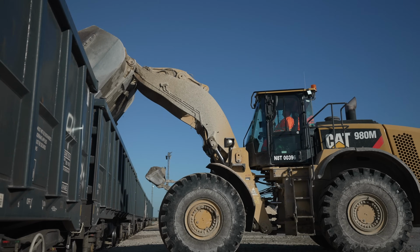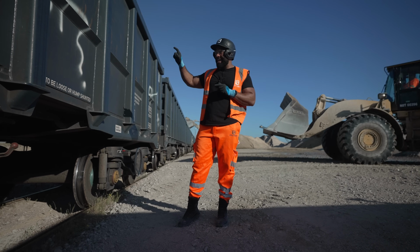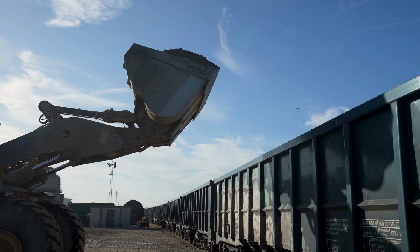Now the shovel drivers have onboard weighers, which means inside the cab they can see how many tonnes is in each bucket. So the technique here is to put 3 buckets at each end and then 1 bucket in the middle.